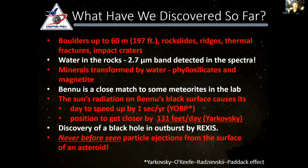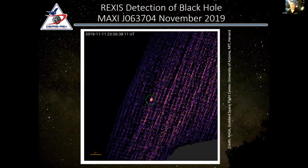In addition, the student instrument, the REXIS, discovered a black hole. That was pretty exciting. And as I mentioned, never before seen particle ejections from the surface of an asteroid were discovered, and we'll look at those shortly. First, here's a picture of that black hole known as MAXI J0637-04. It was confirmed by a Japanese satellite as well, but they definitely caught it in their sights. So they were pretty excited about that.